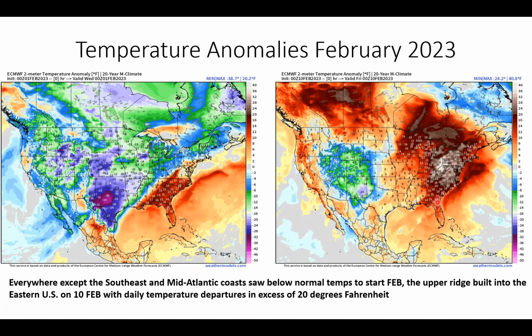If we look at temperature anomalies for February 2023, this is the 1st of February, we saw temperatures on the order of 15 to 20 degrees Fahrenheit above normal from New Orleans and Pensacola, extending northeastward to Atlanta, as well as the Carolinas. We saw extremely below normal temperatures as the trough was digging into parts of Oklahoma and Texas by the 1st of February. Look how cold temperatures are to the west of the Appalachians. A little bit below normal up over New England, but not much.